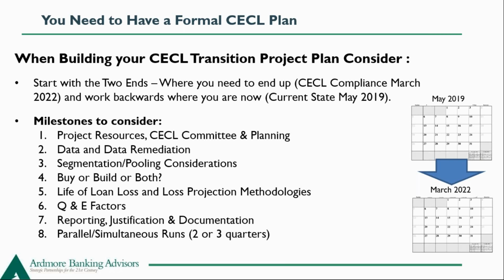Again, you probably should be near the end of this plan if you are a 2020 bank. If you're a 2022 bank, you might be at the beginning of this plan. But there's some big decisions being made. You can lay these out against a multi-year timeline, assuming you have that far. But make sure you leave some time at the end to run parallel or simultaneous, because the only way you can really learn, and I think that's one of the main learning points from this discussion we've had today, the only way you can really learn is to run your data through the pools and see how it comes out.